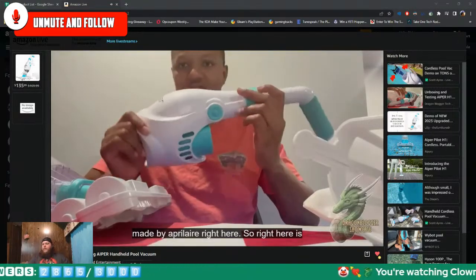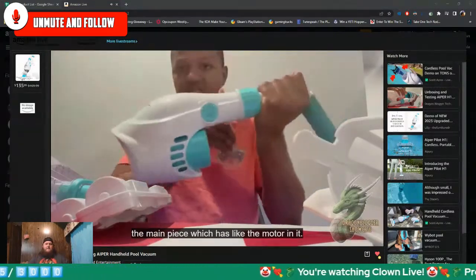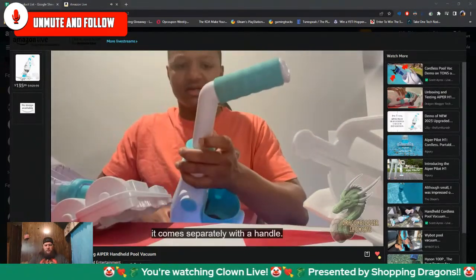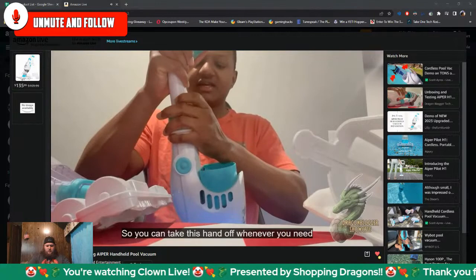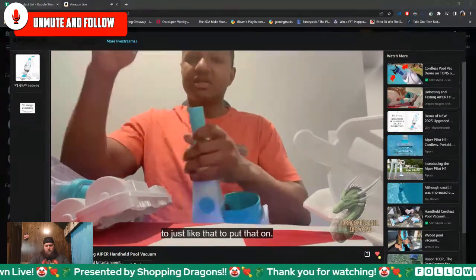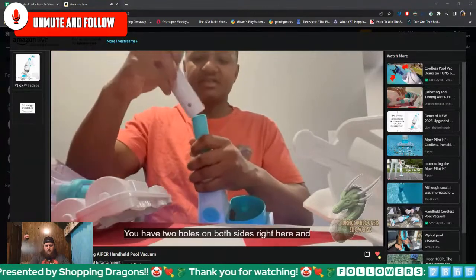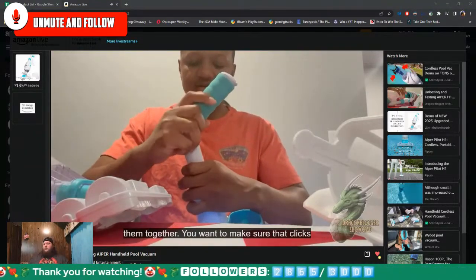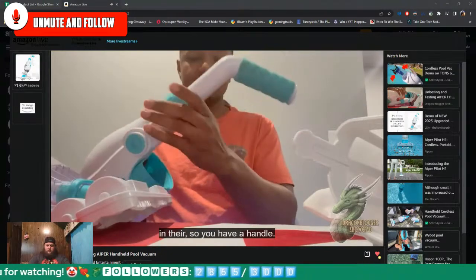So right here is the main piece, which has the motor in it, everything right here. It starts from here to down. It comes separate, with a handle, so you can take this handle off whatever you need to, just like that. And to put that on, you have two holes on both sides right here, and you just slide it in, just like that. Put that together. You want to make sure that clicks in there so you have a handle.